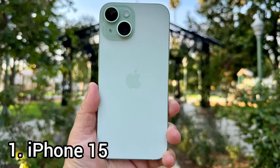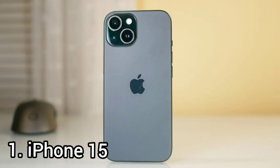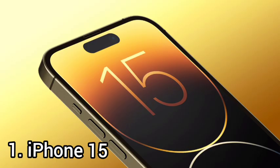The iPhone 15 is the most sensible pick in Apple's lineup. The iPhone 15 is a simple phone with a clean design. The phone measures 5.81 by 2.82 by 0.31 inches and weighs 6.02 ounces, which is 0.03 inches taller and 0.05 ounces lighter. The build quality of the iPhone 15 is excellent.